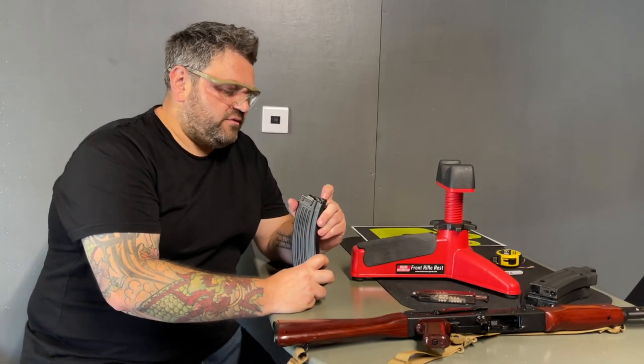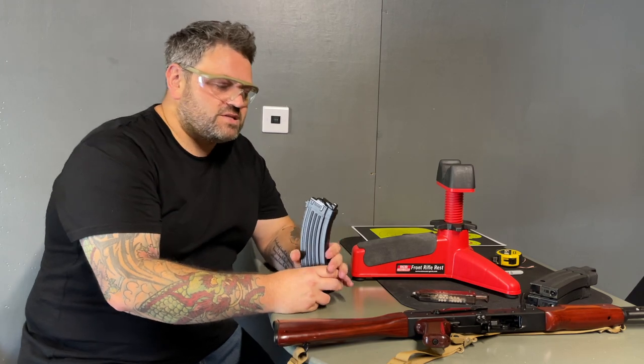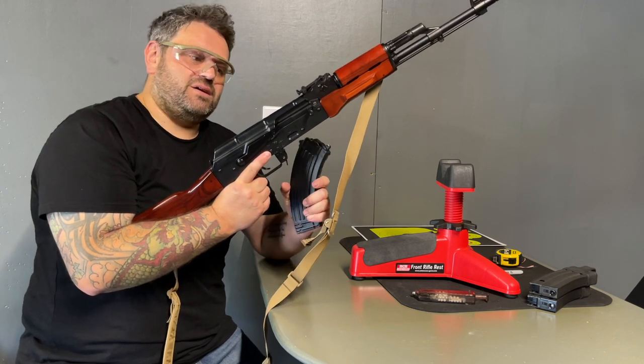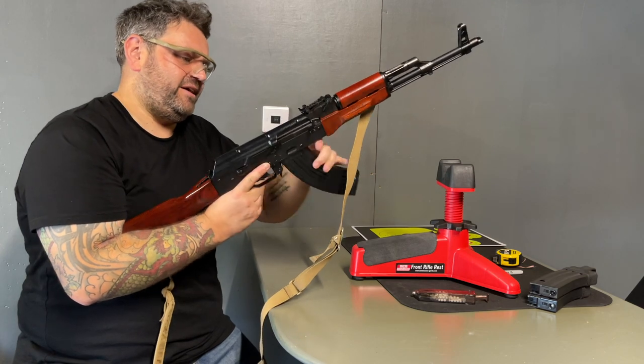Right, let's see what the gas guns do. So these BBs so far for me, especially with the gas mags, there's an awful lot of resistance loading them. So I'm going to use the AK, because everybody knows AKs have really bad tolerances, even though this one's made in Japan. So it's probably not, but here goes.